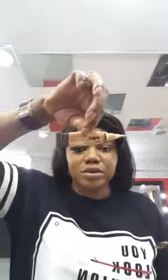So going on, quickly, what I want to do now is my cleanup. I have already created the look on the eyebrow. Now I need to make sure the eyebrow is as small as the second one I have already done. I'm using a pro concealer. So what I'm doing is going under the eyebrow and shading it.